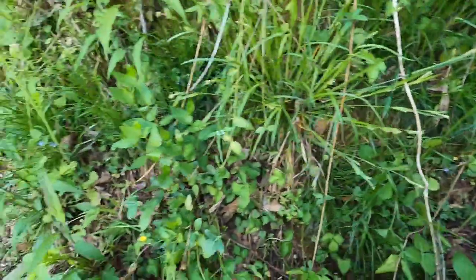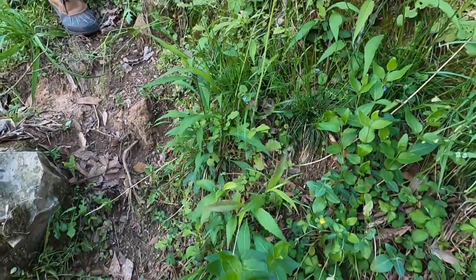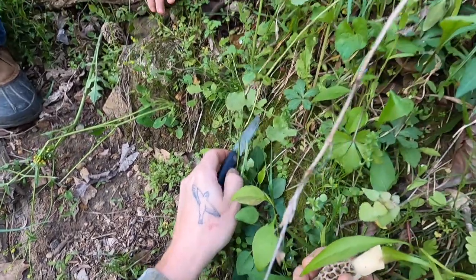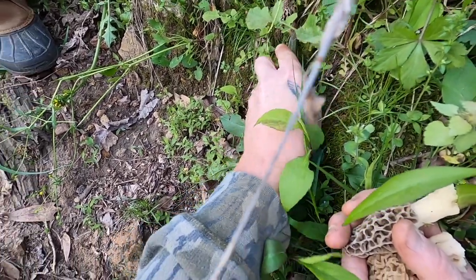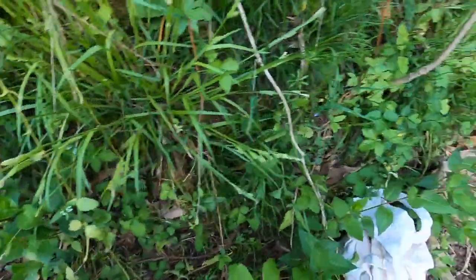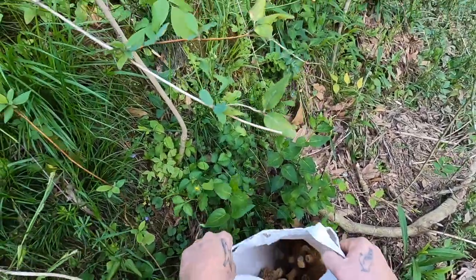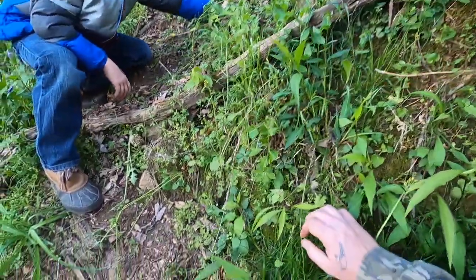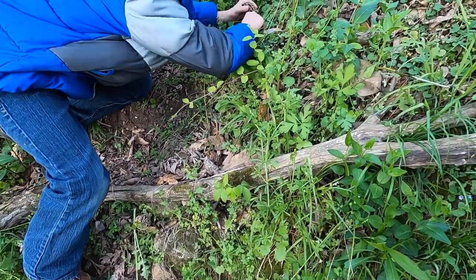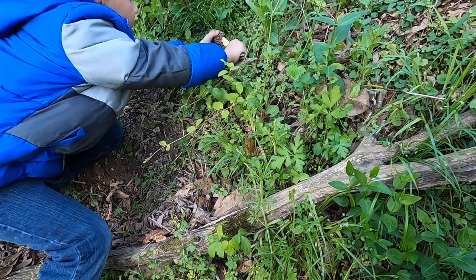So I'm gonna get the ones that I found, and then Silas is gonna get the ones that he found. Look, there's a little baby growing next to that one, Silas. I think we'll leave him just to see how he does. Can I cut mine out? Yeah, hold on just a second, buddy. There's about five or six over here. He spotted those. I walked right over the top of them. Good job. There you go.